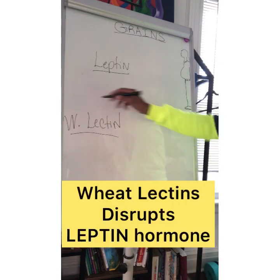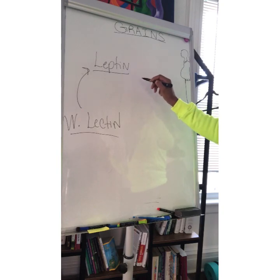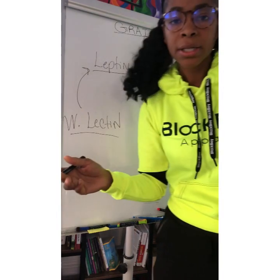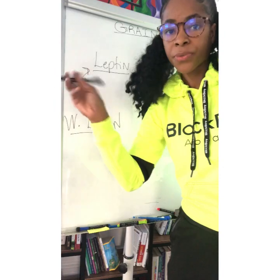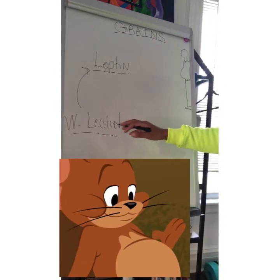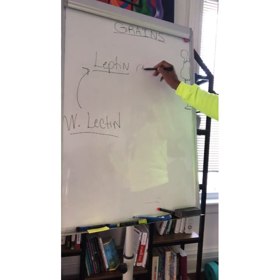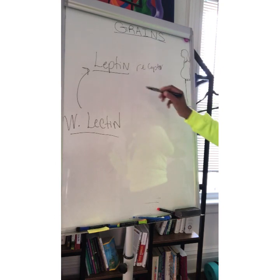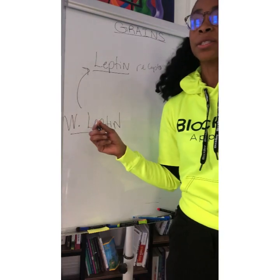Wheat lectins disrupt leptin. Leptin is produced by the fat cells and travels through the bloodstream to the brain to tell your body to stop eating. Leptin tells the brain, I'm full, I'm good, stop eating now. The problem with wheat lectin is that it can bind to leptin receptors in the brain, reducing your ability to stop yourself from eating. It reduces the leptin effect, leading to leptin resistance, which is why you're always going to be hungry after you consume these kinds of food.